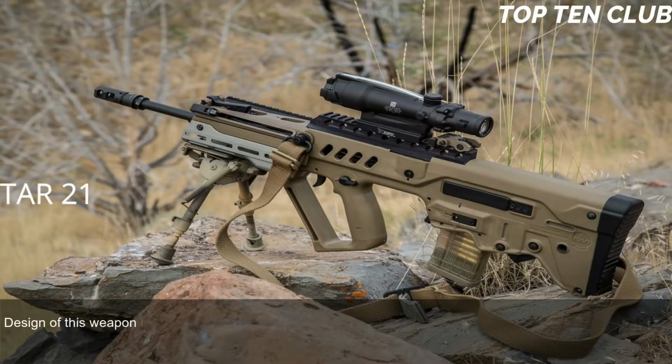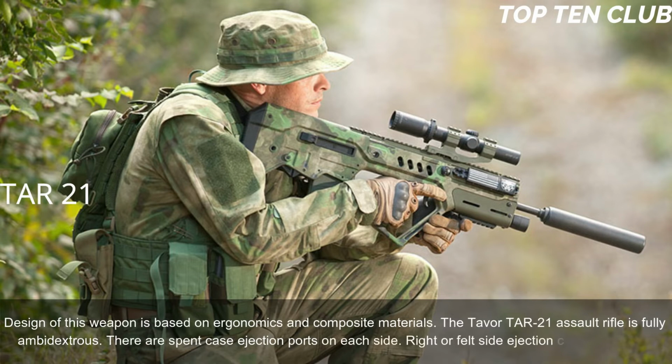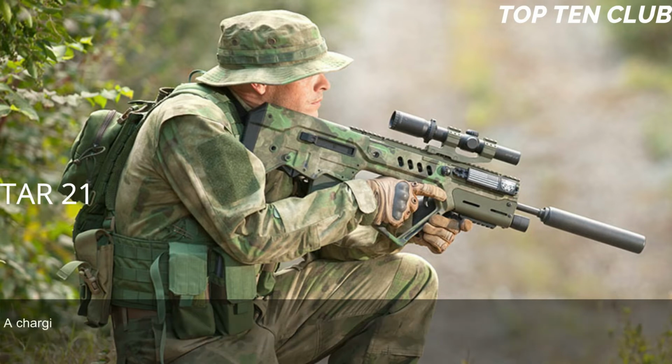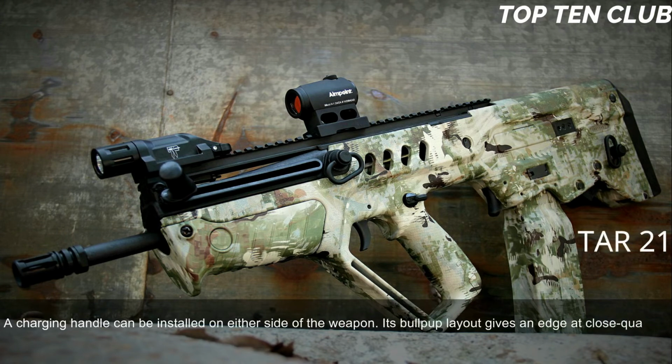Design of this weapon is based on ergonomics and composite materials. The Tavor TAR-21 assault rifle is fully ambidextrous. There are spent case ejection ports on each side. Right or left side ejection can be selected. A charging handle can be installed on either side of the weapon. Its bullpup layout gives an edge at close quarters and when employed inside vehicles.